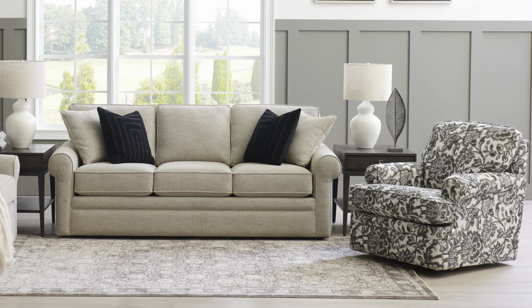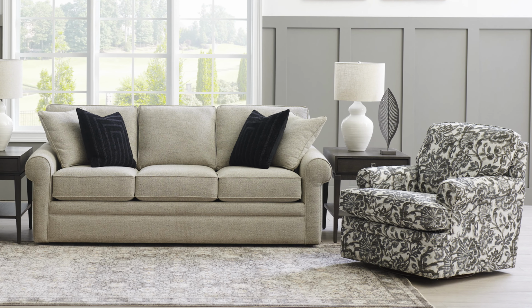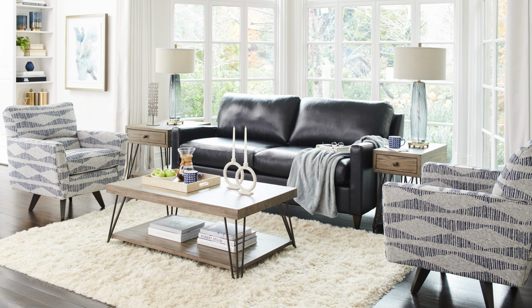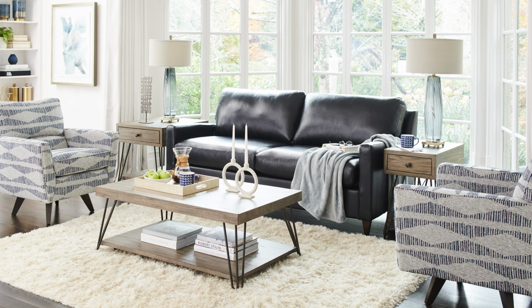The first step is to begin with a neutral base. This could be your walls, large furniture, or flooring. By grounding your space with neutrals, you give the patterns room to shine without overwhelming the design.